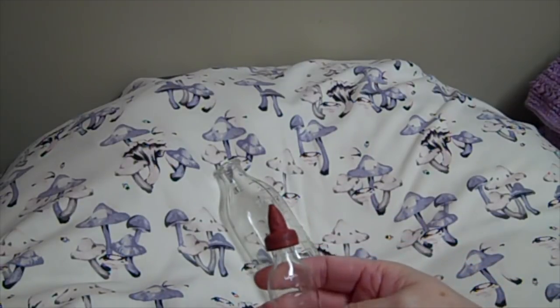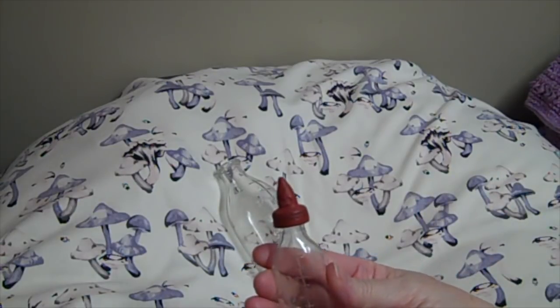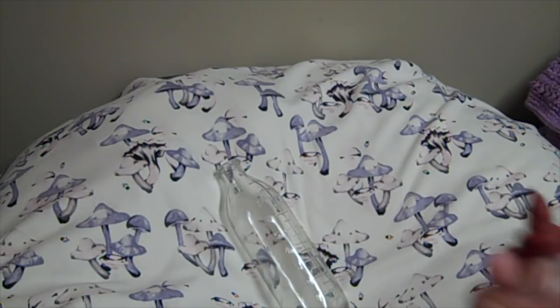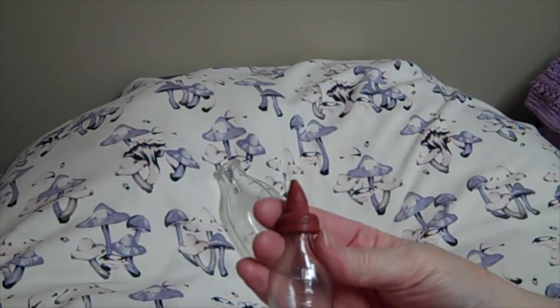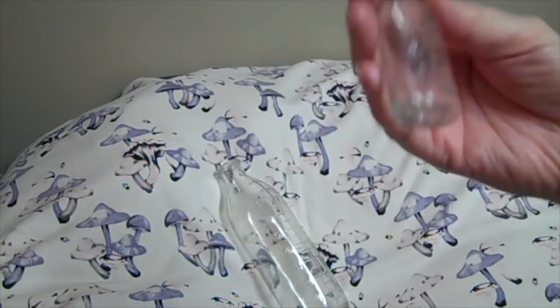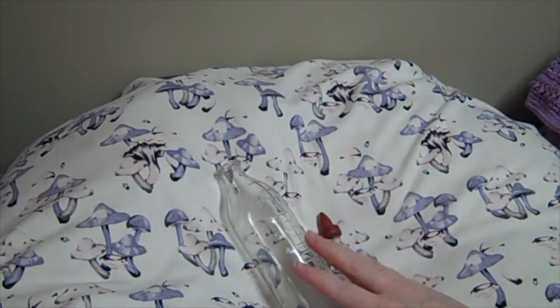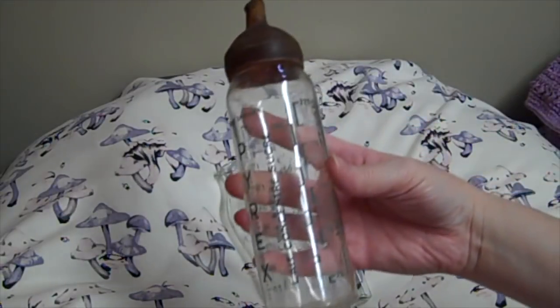Well, it says 4 on it, but that's certainly not 4 ounces. It's a very tiny little bottle. I'm trying to see, but it has a little, I guess that was probably rubber at some point. It's a little tiny baby bottle. These I've acquired at antique stores throughout the years. This one is Pyrex, and everything's written in French.